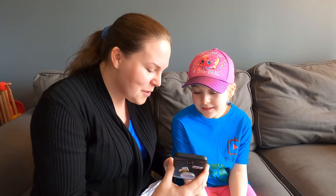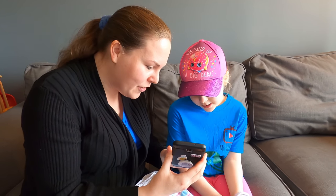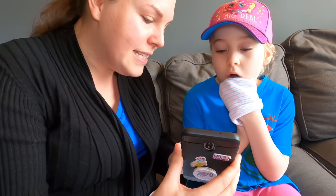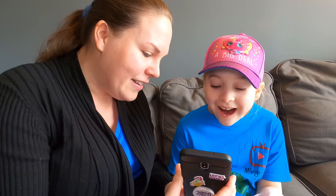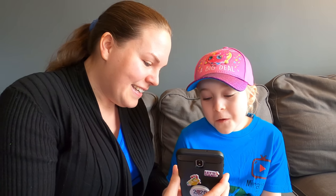So this is the picture of you and Daddy, your first picture together. And look, you're wearing this hat and you're wrapped in the blanket. And then this is your and Daddy's first photo together. Look at how little you were. Can you believe you were that little? Don't worry, guys. We'll show you this picture in just a second.